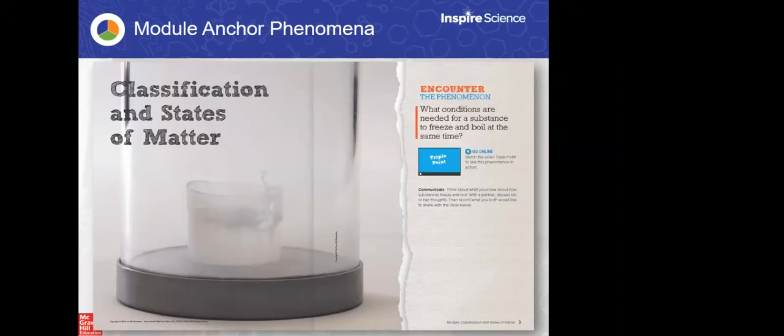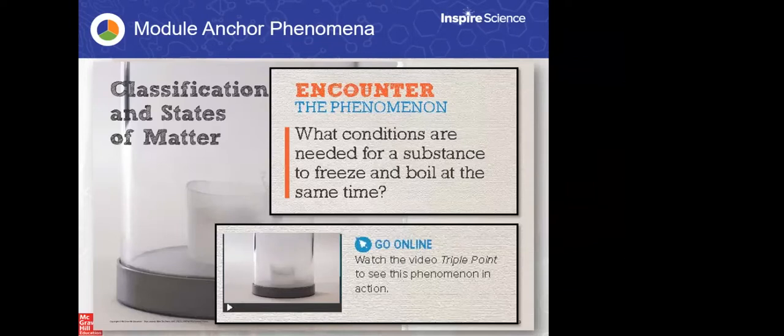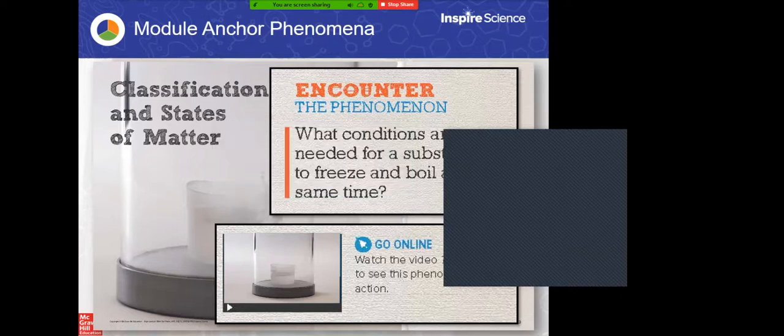With Inspire Science, every module begins with an anchoring phenomenon. And by the way, realize this: every single experience that I share with you, every reading assignment, every lab, every virtual experience, can be assigned digitally for students to do on their devices. Every module begins with a module opener. Here it says, what conditions are needed for a substance to both freeze and boil? Go online to watch the triple point to see that phenomenon in action. So we're going to go online and take a look at that.